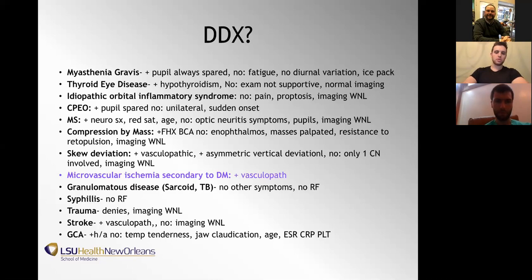MS, which we're always keeping our eye out for: she had some neurological symptoms, and the age was right, but she didn't have the optic neuritis symptoms. Her pupils were fine, and most importantly, the imaging wasn't supportive of that. Compressive mass: she said that she had a family history of breast cancer, although it wasn't early onset. And she didn't have any ophthalmoplegia or resistance to retropulsion, and the imaging was normal.